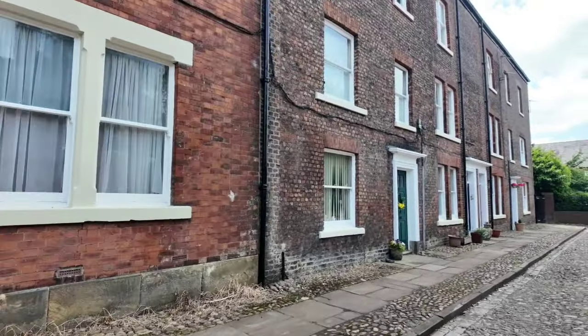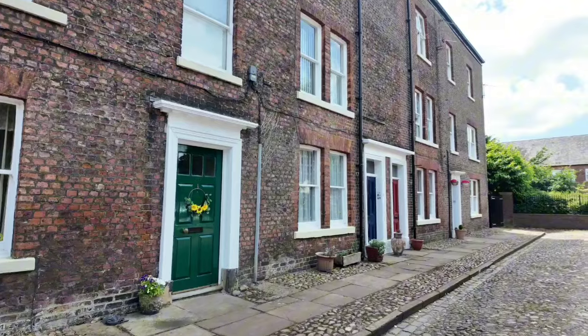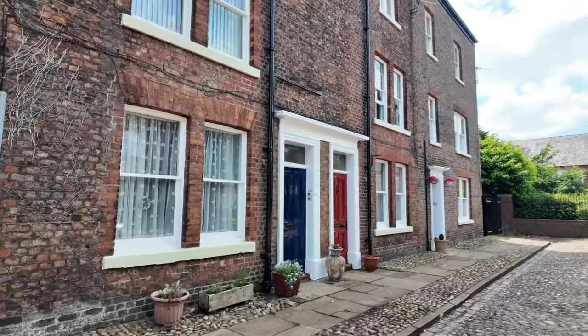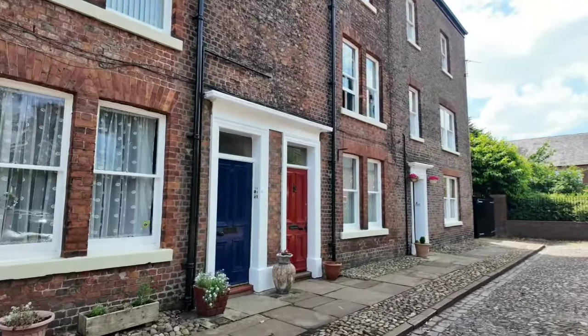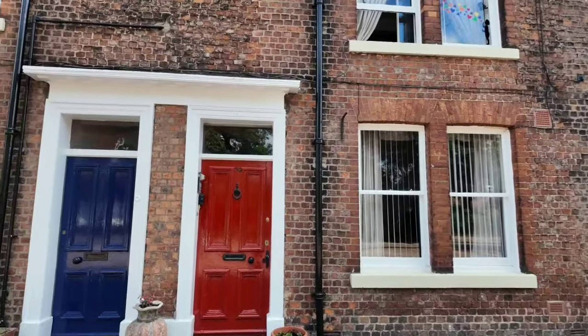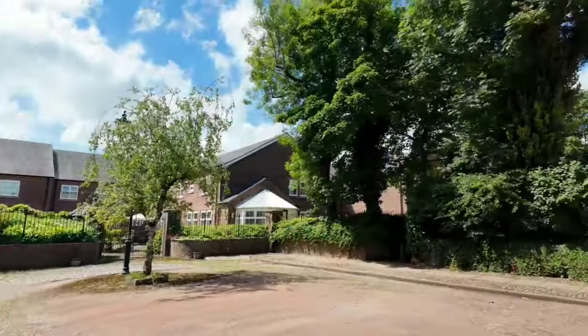I bet the postman's not happy coming in here, and I suppose he's got no gates. It's just on a footpath, you don't even just reach in with the boxes and the old doors. Doors just look original from many years ago, don't they? Right.